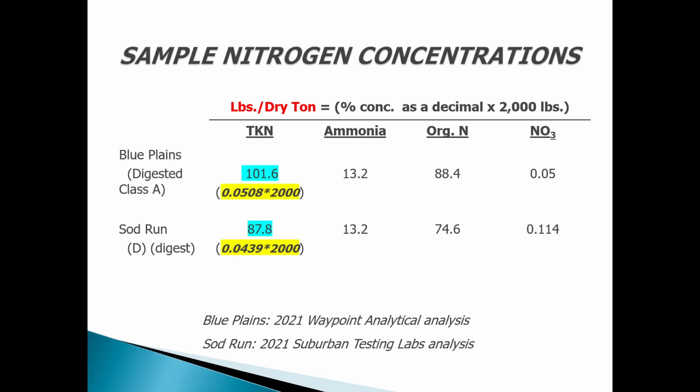So if I want to calculate the pounds per dry ton, I basically take the percent concentration, in this case TKN, as a decimal, so 5.8 divided by 100, so 0.058 times 2,000. And that is literally the pounds per dry ton of that nutrient in that biosolids source. So for Blue Plains digested Class A, it's 101 pounds of TKN per dry ton of that material.